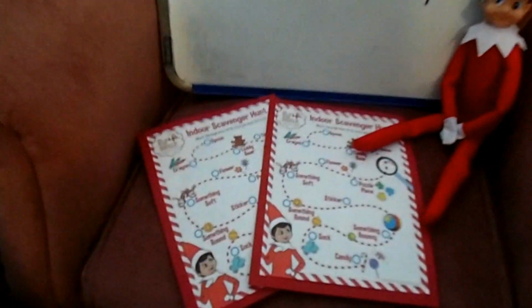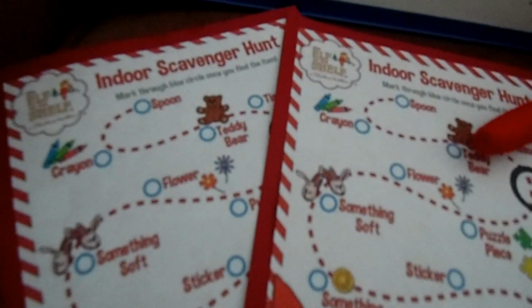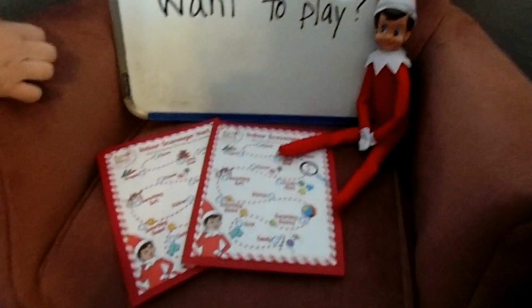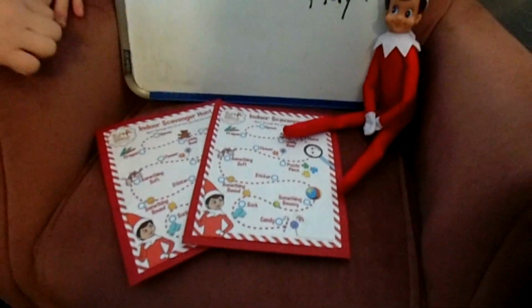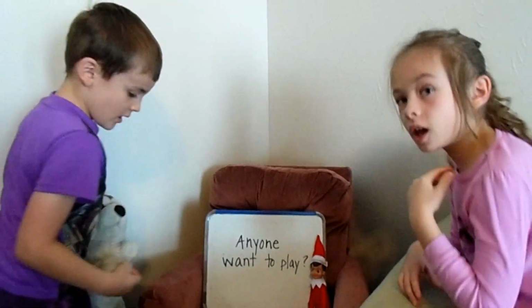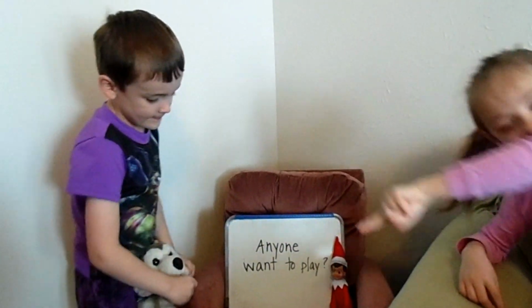What does he got? He got a game. A scavenger hunt! Ooh, that'll be fun. Let's see. There are two scavenger hunt cards, and there are four people. So how many people on each team? Daddy's on my team. No!